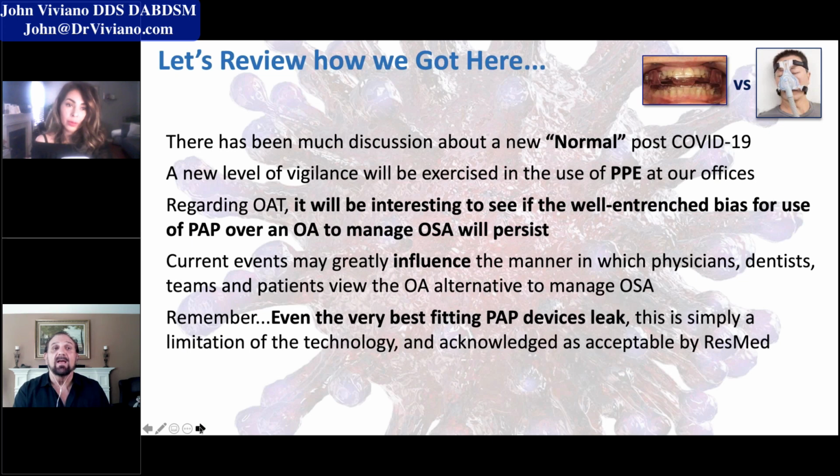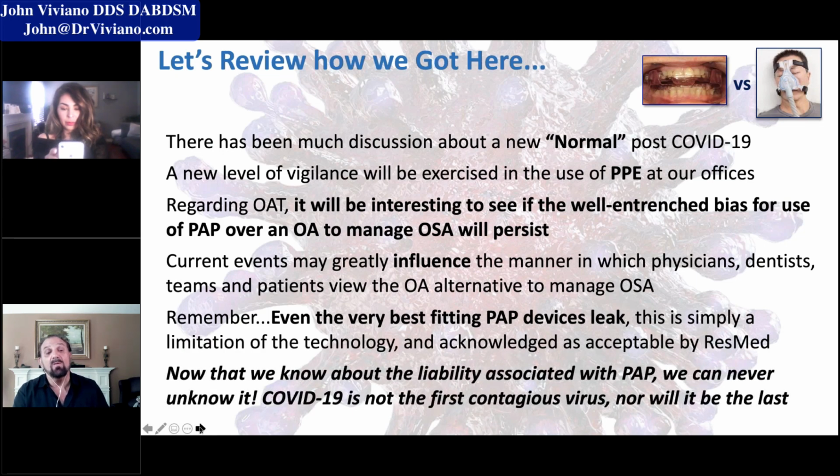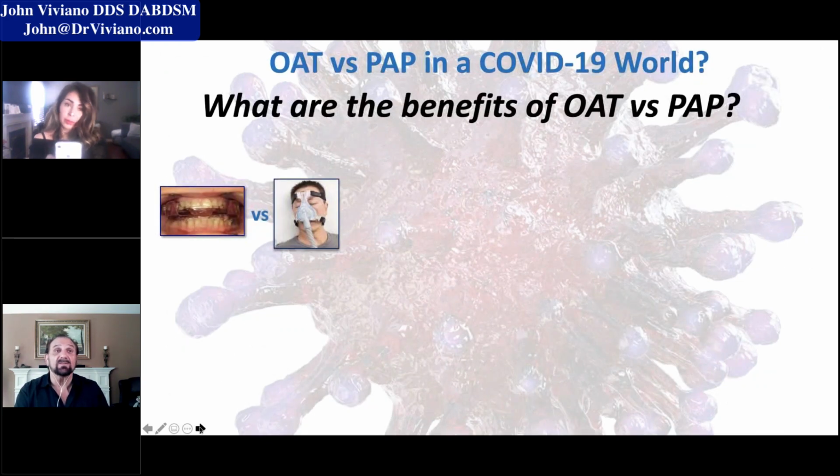Remember that even the very best fitting PAP device leaks. This is the limitation of the technology, and this has been acknowledged by ResMed, the inventor of PAP. We know it's the case, it's not speculation. The question is how meaningful it is. Now that we know about this liability associated with PAP, we can never unknow it. COVID-19 is not the first contagious virus, nor will it be the last.